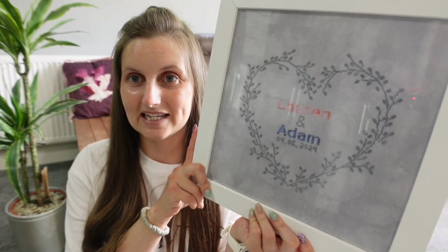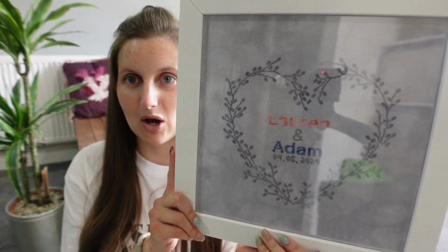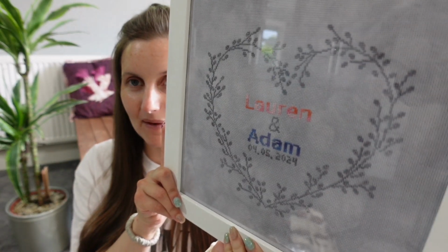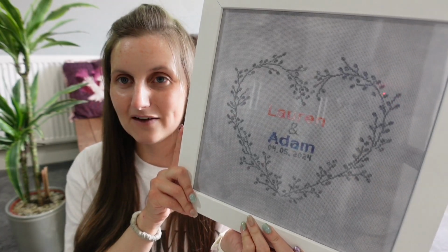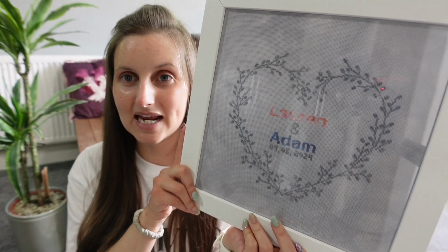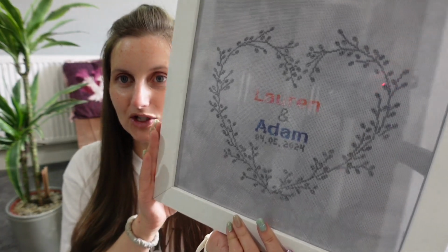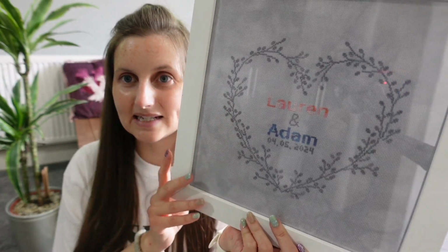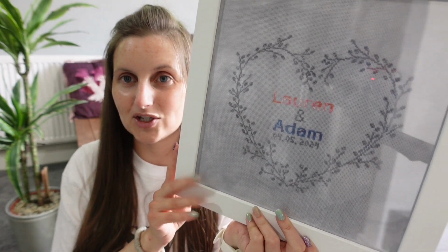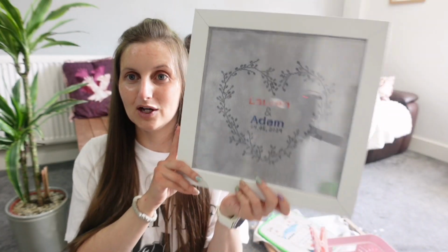So this is my gorgeous wedding gift from Sarah. I apologise for the glare. It's impossible, isn't it, to show things nicely when they are framed with glass. But this is my wedding gift from Sarah, Cross Stitch Mad Sarah, here on Flosstube and over on Instagram. And she stitched me this gorgeous grey heart, with floral bits around it. She's selected her own colours for this, I believe, and I absolutely love grey.